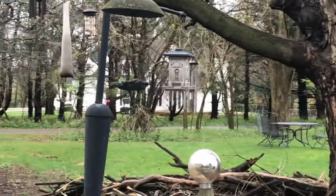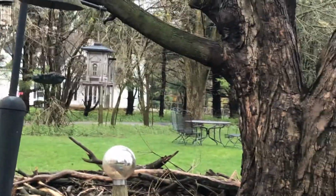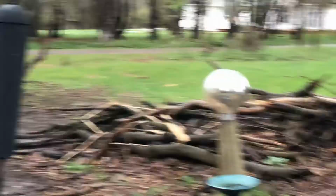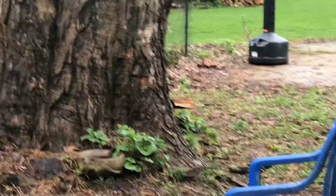Oh, here are crows. They're sounding very upset. What do we got going on out here, guys? Oh, no, those aren't crows. Those are blue jays.